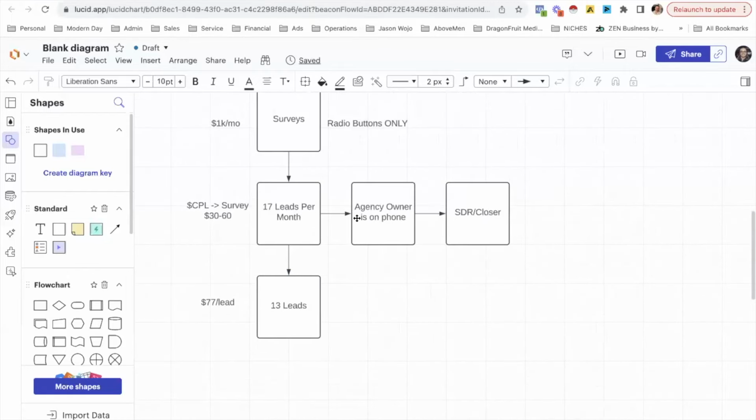The only difference is that you're saving your time, your effort, your money, and you're making your SDR, your closer, more efficient. Because here's the thing: they're not calling 66 people. They're calling 17 people. And out of the 17, only 13 will come through as legit, which is a good number. 13 out of 17 being legit.